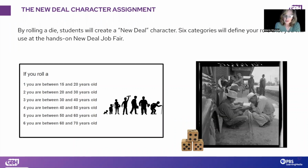Other questions that you would answer would be marital status, with or without children, amount of time you have been without work, your physical health, your experience. Maybe you have farm work experience, maybe you have college experience, maybe you have factory work experience, and whether or not you were interested in relocating. So it would be a yes, a no, and maybe, to a rural area or to a city. So you can see that you make up the questions to develop characters. The students take a chance, roll the dice, and that's who their character will be for this New Deal job fair.